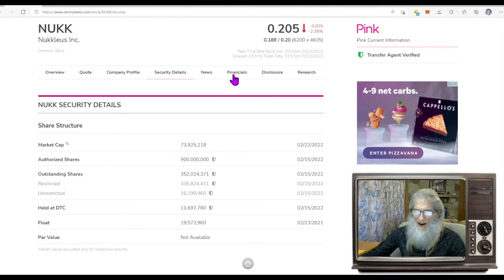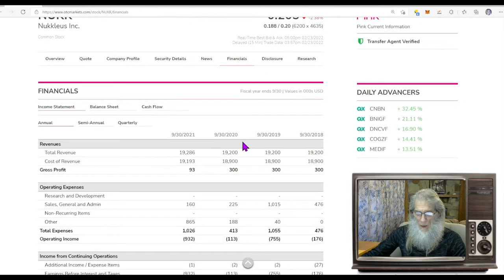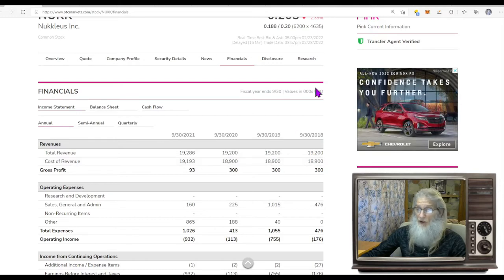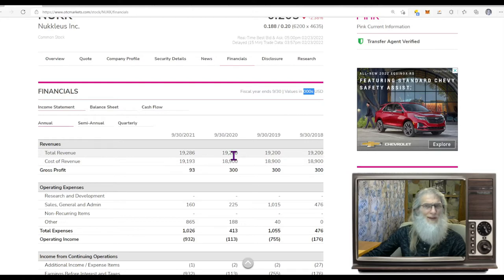And what about her financials? Well, you know, it looks good. That's an annual, 19.2 million, 19.2 million. It says to put 3 zeros behind that. But isn't that a strange number? Every year they're doing that in total revenue? That sounds like someone's just carrying something over. And this one's barely above it. And then when you look at the cost of revenues, I mean, they didn't get to keep anything. Not really. So I don't know what to think about those financials.